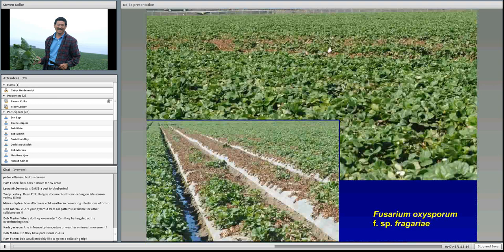Okay, so that's the first problem. The second one is Fusarium wilt, and it's basically following the same pattern here. Recently introduced to California, not seen before in California, soil-borne problem, spread in the soil, and we began by seeing it in small patches.